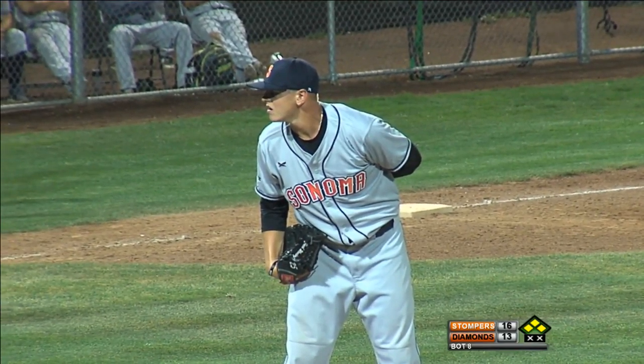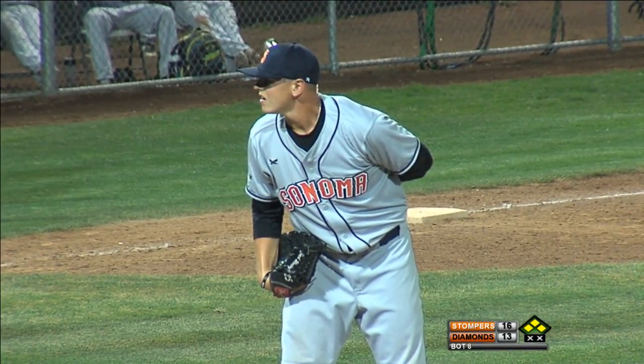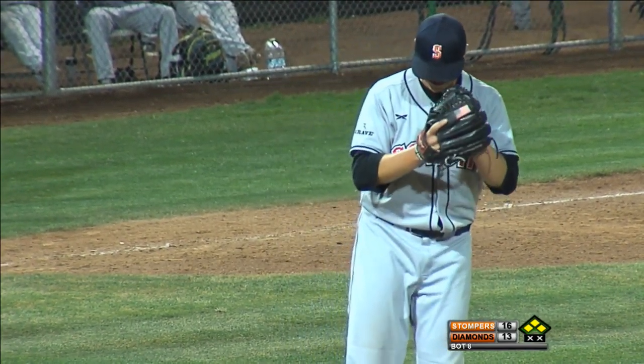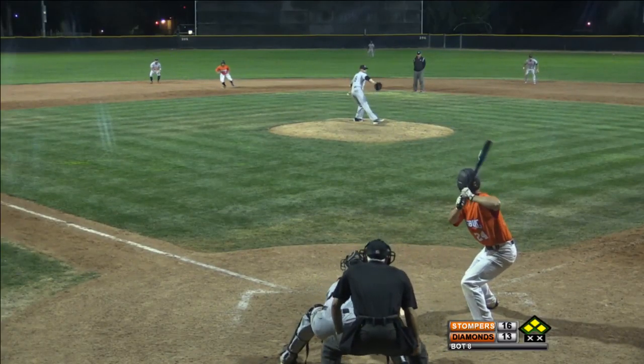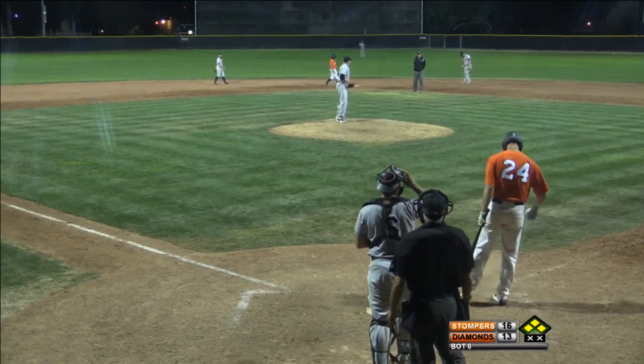Diamonds have scored two in this inning to pull within three, bottom of the eighth. They've got the bases loaded. One ball and two strikes. Wendorf ready to go. He comes set, and here's the pitch. Ball two, 2-2.